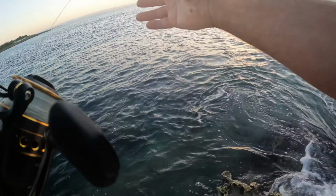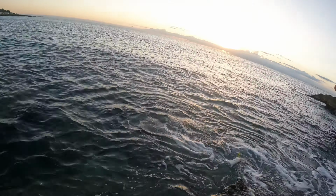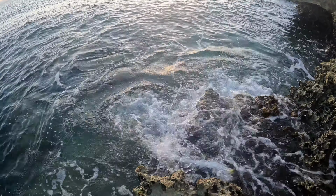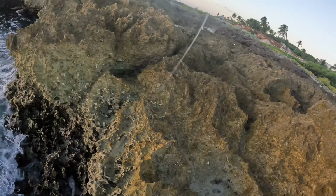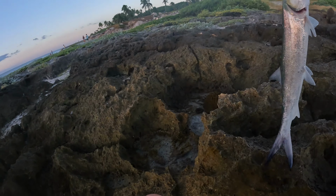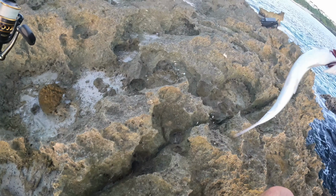Way up. That was nearly me going for a swim. Right. Get him up on the next wave. There we go. Up we go. Hey, first fish. Look at that. Oh, I'm very happy with that. Stunning. That's got to go a good 2-3 pound. Try and get a nice little clip of that. I want to get a video, a selfie. Let's see if I can get a selfie.